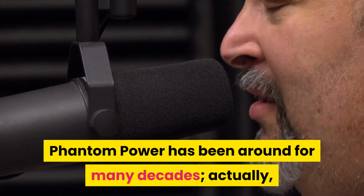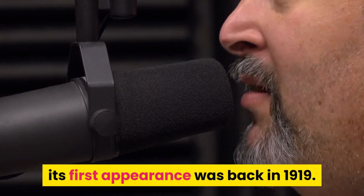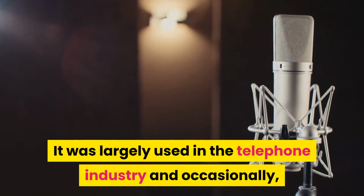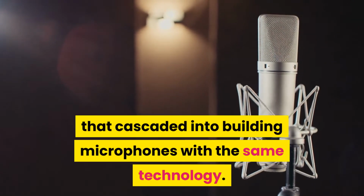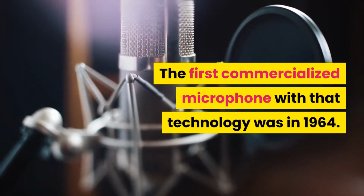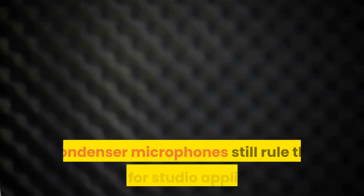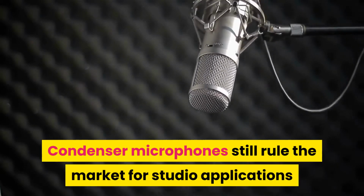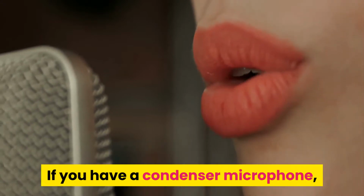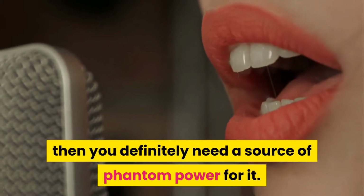Phantom power has been around for many decades. Actually, its first appearance was back in 1919. It was largely used in the telephone industry and occasionally, that cascaded into building microphones with the same technology. The first commercialized microphone with that technology was in 1964. Condenser microphones still rule the market for studio applications since they offer unmatched warmth and tone. If you have a condenser microphone, then you definitely need a source of phantom power for it.